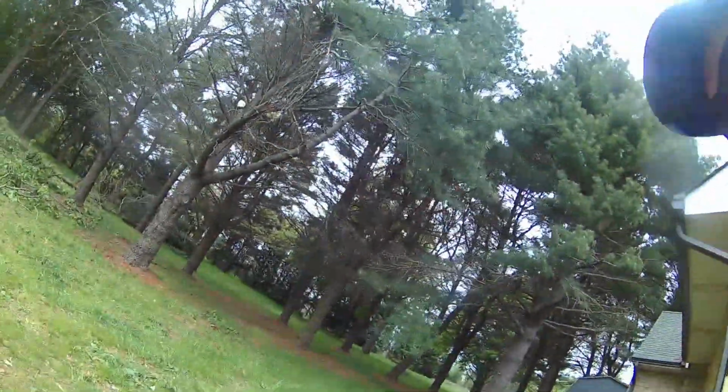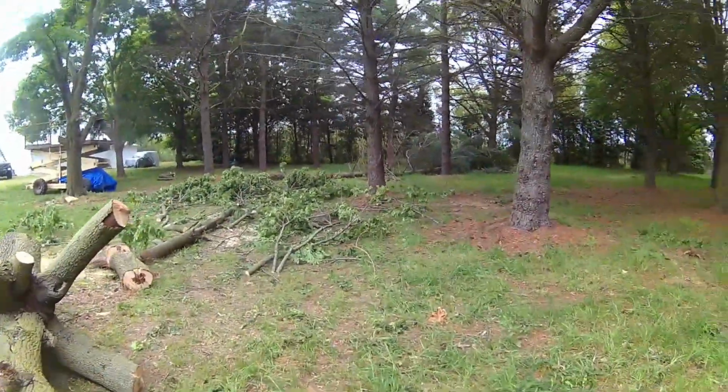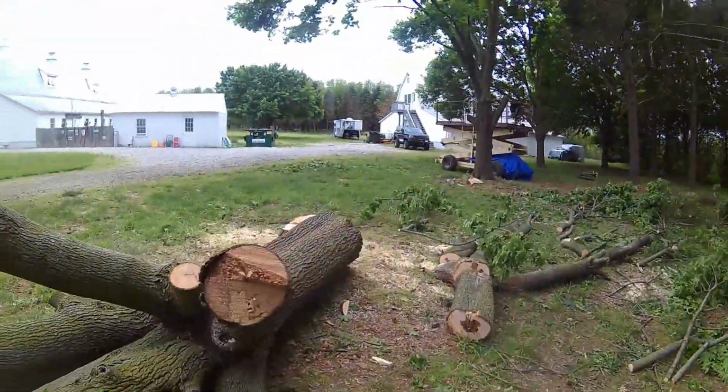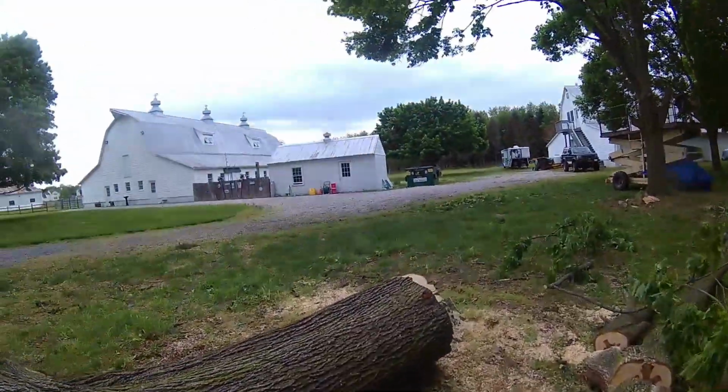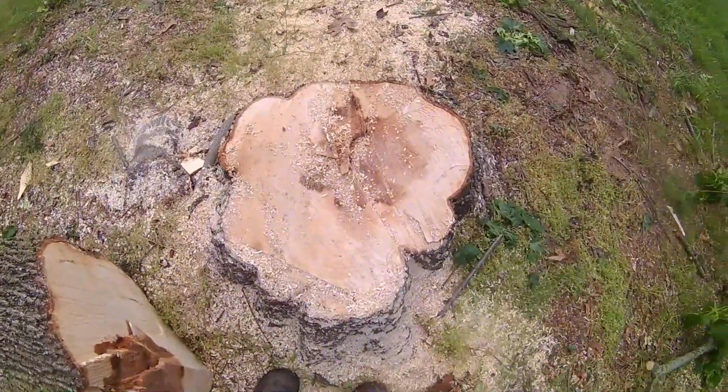So we have a Friday, overcast. Not sure if it's supposed to rain today or not, but I need to finish up my mess that I started yesterday. I gotta get this stuff cleaned up. There's the maple that came down. You can see this was a pretty healthy tree. I mean, I don't know about healthy, but it's a pretty large tree.